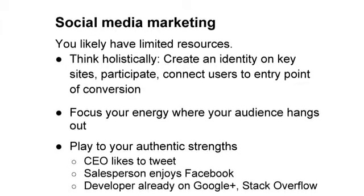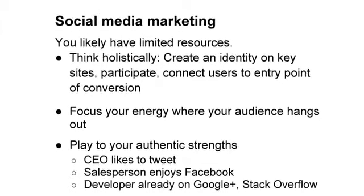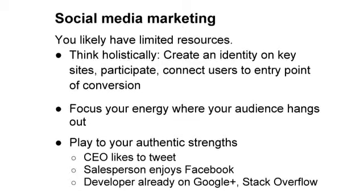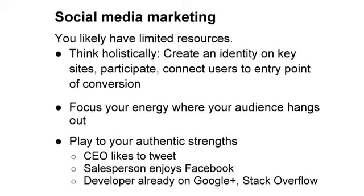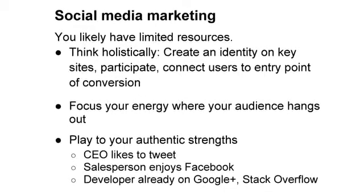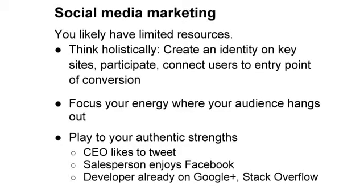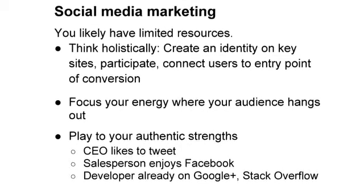It's likely that your company has limited resources, so if your CEO likes to tweet, then go ahead and let them. Or if you have a salesperson who really enjoys Facebook, then that's terrific. Or if you have a developer who's already on Google Plus or Stack Overflow, then have them represent your company and interact with the community there.